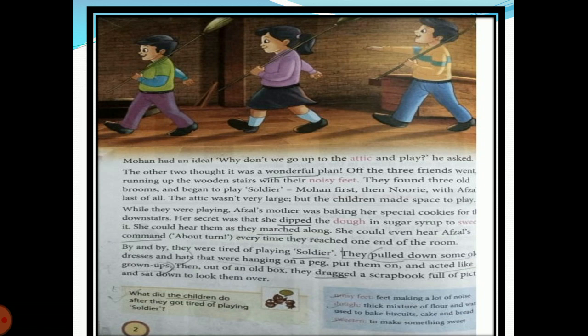Now let us understand what was given in this paragraph. Whenever you play, you usually get bored by playing the same thing for a long time. Similarly, these children were also bored of playing soldier for a long time. So they found a new game. They pulled out some dresses and hats which were hanging on a peg. They put them on and started acting like grown-ups.